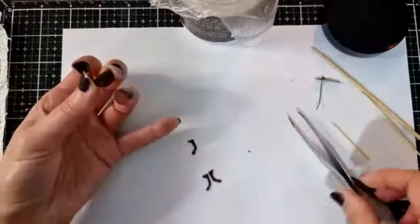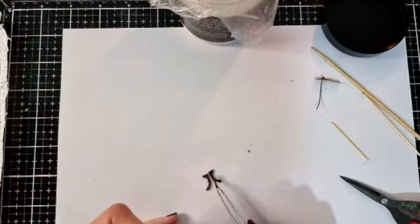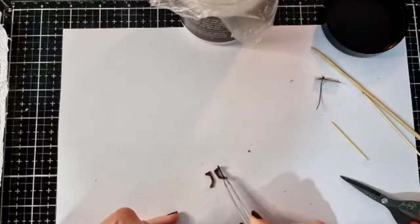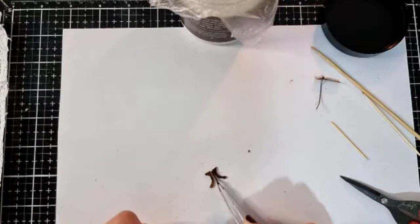And the third one, I'll just use the tweezers. Maybe that would help. Just to show you. Yeah, I'm trying to hold it. So the third will be like this, which I'm kind of guessing you've already imagined what it would be.